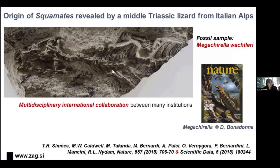This is an example of a study performed on a fossil sample, a lizard, that was completely embedded in a rock. The size of this lizard was less than 15 centimeters in length. This study was performed by a multidisciplinary international team, allowing for the first time to obtain results about the origin of squamates, thanks to this fossil that was found in the Italian Alps, in the Dolomites. Its age is originating from the Middle Triassic period, 240 million years ago, more or less.